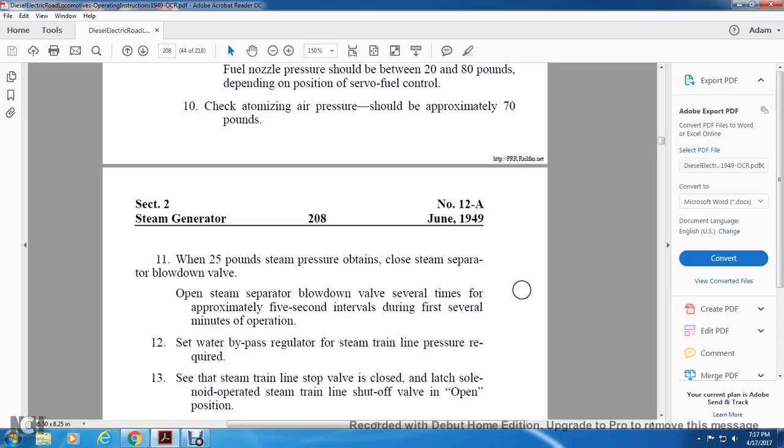11. When 25 pounds of steam pressure is obtained, close the steam separator blowdown. Open the steam separator blowdown valve several times, at approximately 5-second intervals, during the first several minutes of operation. Set the water bypass regulator to the required steam train line pressure.